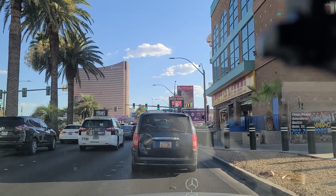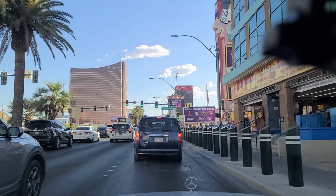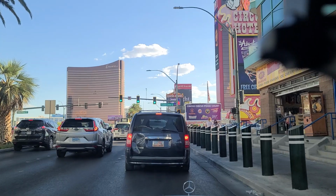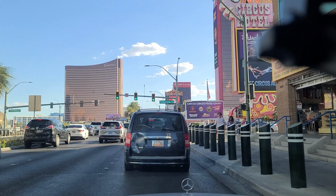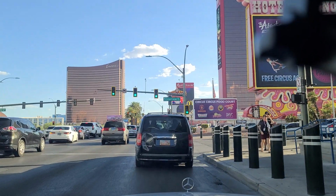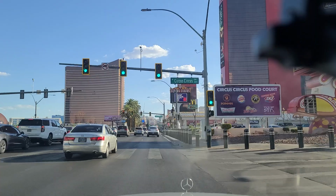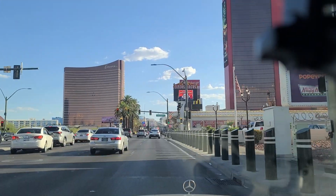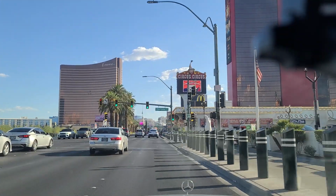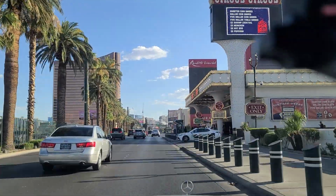We are here southbound on Las Vegas Strip on a Saturday evening, trying to cross over Circus Drive, and I guess we got some pedestrian traffic over here that's slowing it down. We have the Fontainebleau immediately to our left, and Hilton Grand Vacations to our right back there, and then here's Circus, another long-time Las Vegas Strip institution.